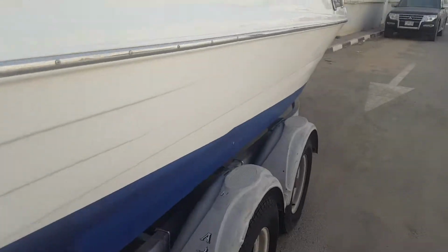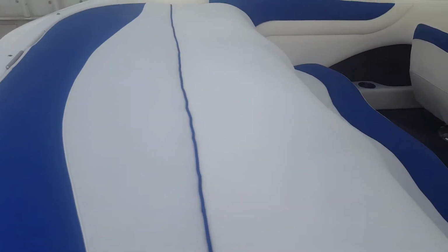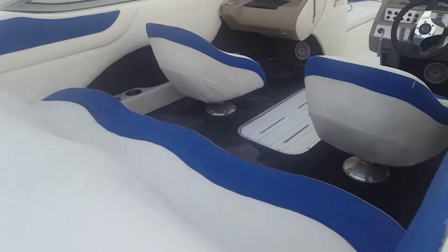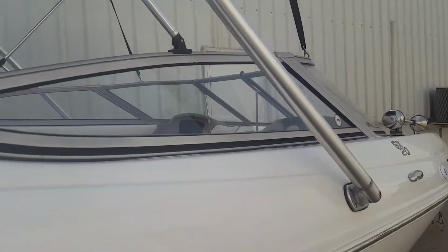When we say brand new, that means it's a sealed pack, brand new parts, upholstery recently done. So it's a newly made upholstery, but the parts are brand new parts in the engine compartment.